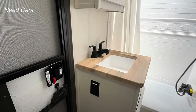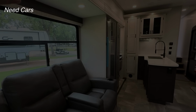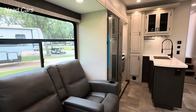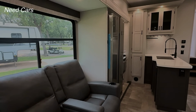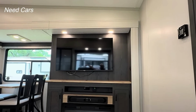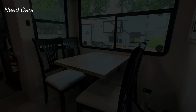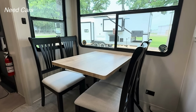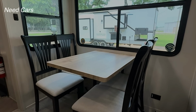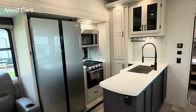Measuring 42.6 feet in length, the 373MBRB rides on twin 7,000-pound axles equipped with upgraded suspension and higher ground clearance, ensuring a smooth journey on various terrains. Its mid-profile build makes it lighter and easier to tow compared to full-profile competitors, while still offering robust structural integrity with double Azdel sidewalls and a heated and closed underbelly.